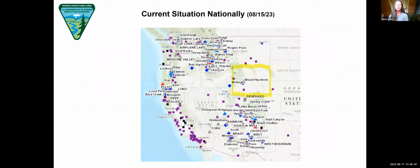So I thought I'd just draw our attention to nationally where we sit, and you can see Wyoming is relatively green. The purple squares are new incidents. It looks like we had a couple yesterday. And the named fires are those larger fires that are over 100 acres or are being managed for resource benefit. So we have one of those fires that exists on the landscape down in the southern Winds right now. But otherwise, we are very quiet in terms of fire activity.